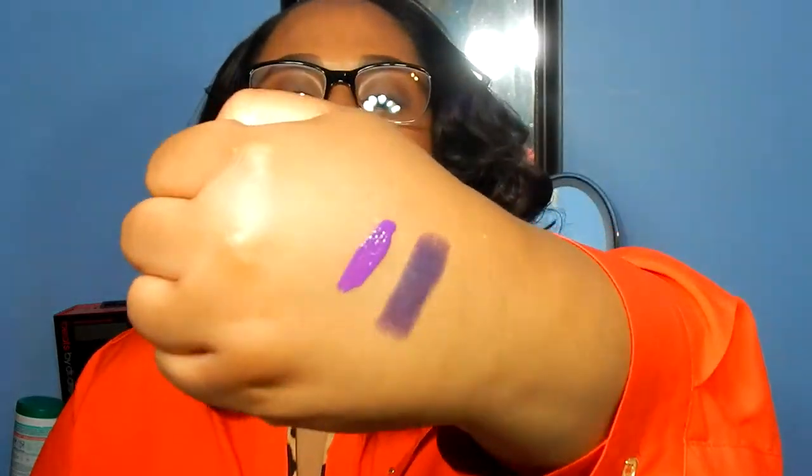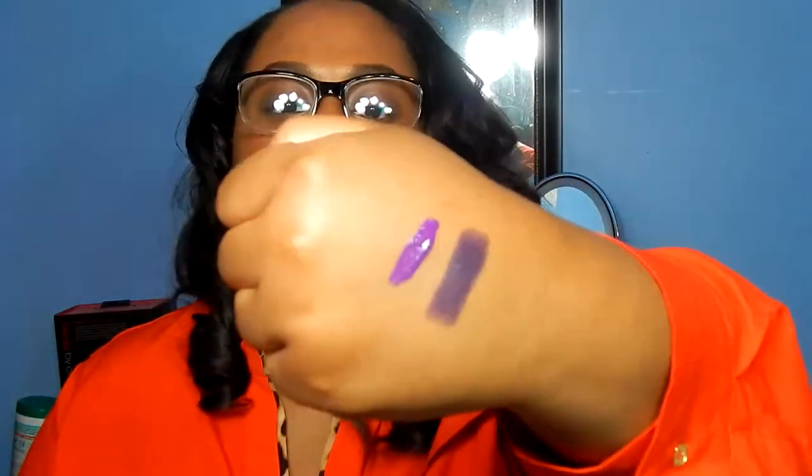I'm gonna just swatch this color real quick. These are liquid lipsticks that dry to a matte finish, and that is the color right there, that kind of light purple, well, like medium purple, like a true purple color. I really like this color. I actually wore it on my birthday, and I'm ready to put it in my collection and get it out of the corner.